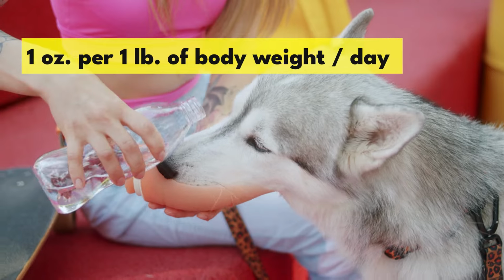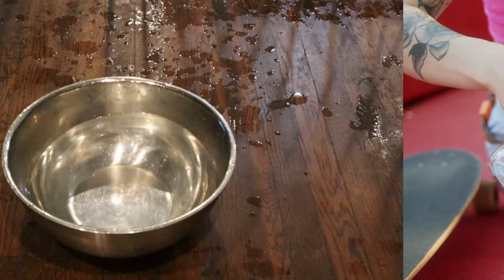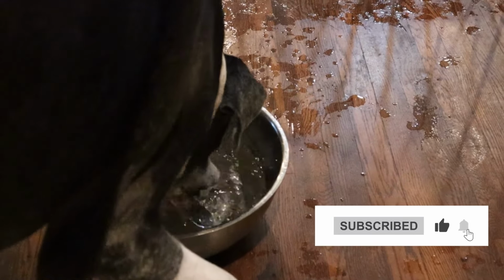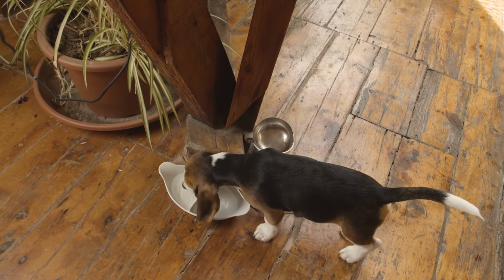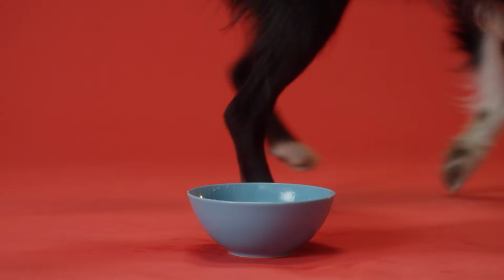Hydration hack. Did you know that a dog needs about 1 ounce of water per pound of body weight each day? That's a lot of water, but sometimes they just don't drink enough. So, what can we do? Here's a simple trick. Separate their water bowl from their food bowl. Sounds too easy, right? But trust me, it makes a world of difference.